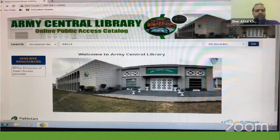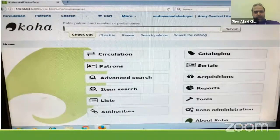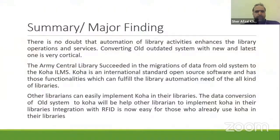This is the picture of the OPAC, which is being used locally because of security reasons; army personnel are not allowed outside the campus, outside the organization. So Koha is only available through the intranet to the entire Army Central Library along with the other surrounding communities. This is the image of Koha, which we are now using in this library.